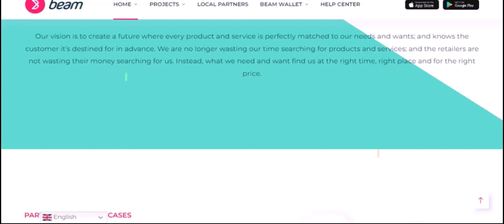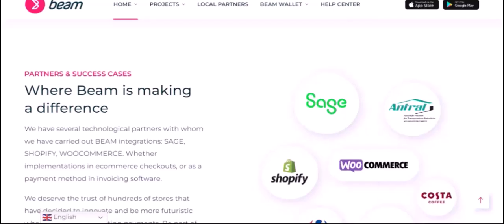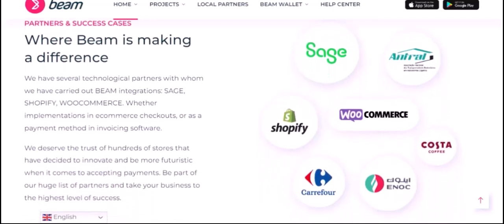Here's how it works. Find a DEX with a Beam market. Look for DEXs that support Beam trading. Connect your wallet. Connect your wallet to the DEX using a compatible protocol like Ethereum or Binance Smart Chain. Swap ETH for Beam. Use the DEX's built-in swapping functionality to exchange your ETH for Beam.